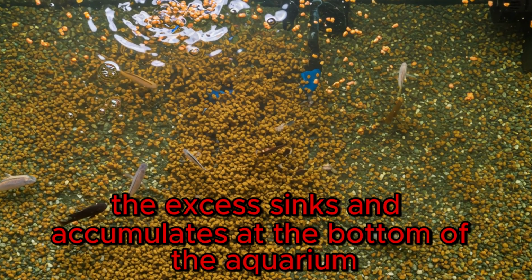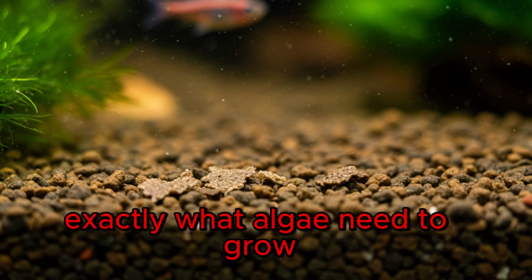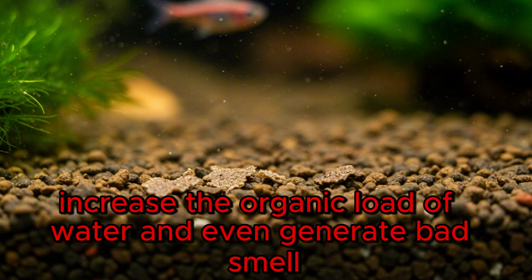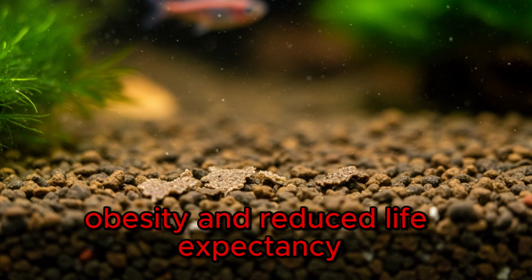and accumulates at the bottom of the aquarium. This leftover food begins to decompose, releasing nutrients like nitrates and phosphates, exactly what algae need to grow. In addition, leftover food can clog the filter, increase the organic load of water, and even generate bad smell. And more, overfeeding also harms the fish themselves, causing digestive problems, obesity, and reduced life expectancy.